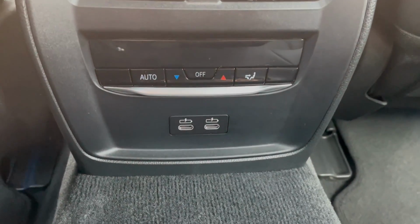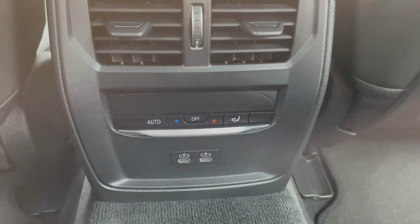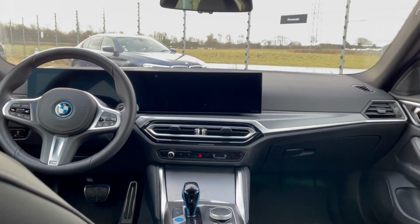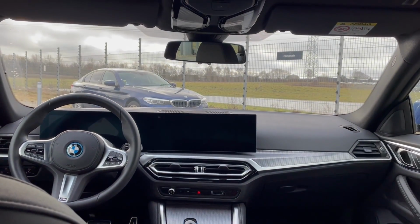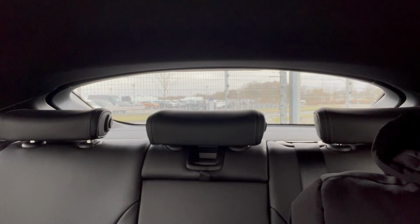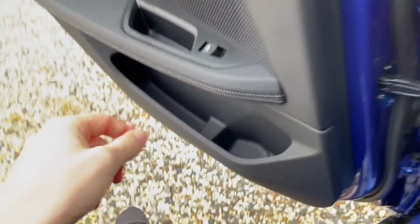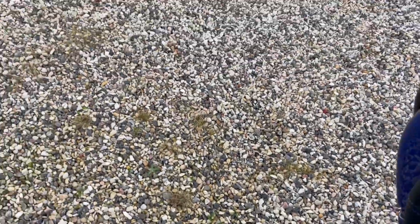The rear seats also have climate controls and 2 USB-C ports. The view out the back window is limited and not similar to a regular 3 Series sedan or touring model. Getting out of the car is also not elegant due to the coupe roofline.